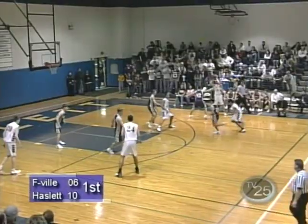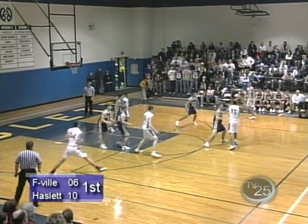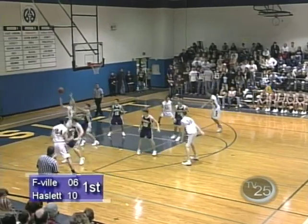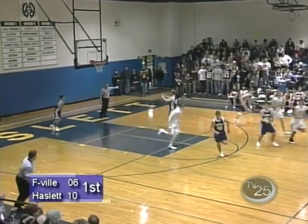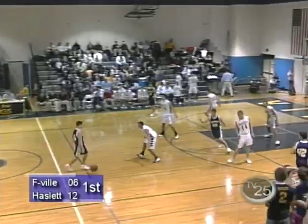Turner to Bird. Bird looks inside, brings it back out up top to Makuna. Makuna to Miller. Miller to Drzwicki. To Bird. Bird tries to work it inside out to Makuna for the baseline jumper. It's good. And it is good for Makuna. Haslett doubles Fowlerville's score, 12-6.